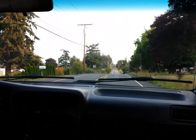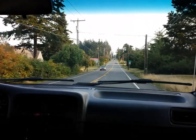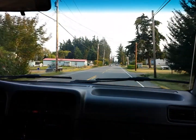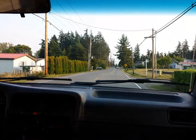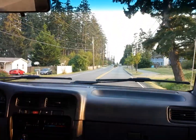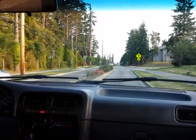I've put all new belts on it, K&N air filter. I just did an oil change on it this afternoon. Other than that, I really haven't had to do anything to it. I'm really impressed with how good of a truck it's been. I got it in December of 2013, so December of last year. I'm not going to count up how many months that is. I also put new Bosch wiper blades on it. It still has the original owner's manual, which is in the glove box.